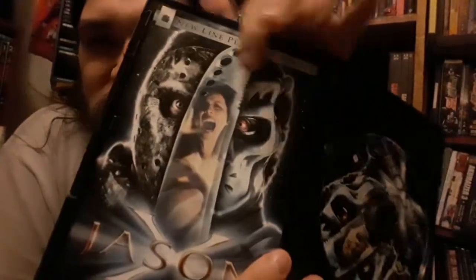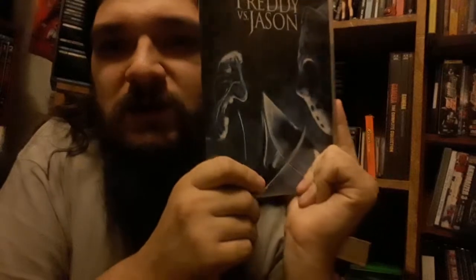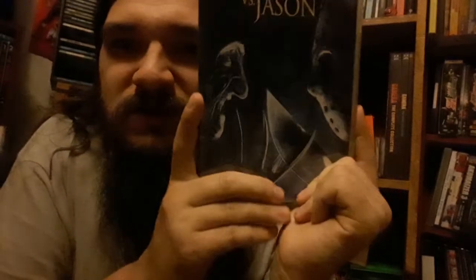Now, this one I owned individually. When I got this set, I gave away the DVD, but I kept the little booklet that was inside and just stuck it in here. I had these little tabs to hold it in. So that was cool. And then last up is Freddy vs. Jason. I have a copy of this lying around somewhere, like a standalone DVD copy. I have no idea where it is.